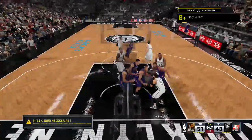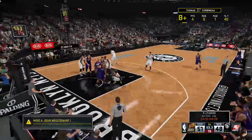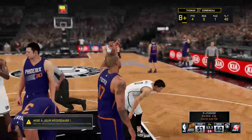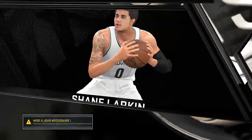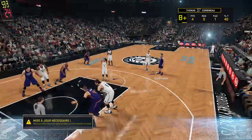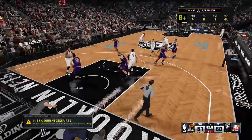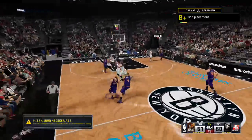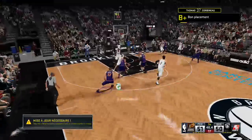Larkin, the pass to Hollis Jefferson. It's good, and he drew contact on the shot, so he will go to the line. A 3-point play chance here. Tyson Chandler, who's checked in for Alex Len. And, you know, you can expect young big men to improve over time, but I didn't think anyone expected Len to jump ahead so fast.